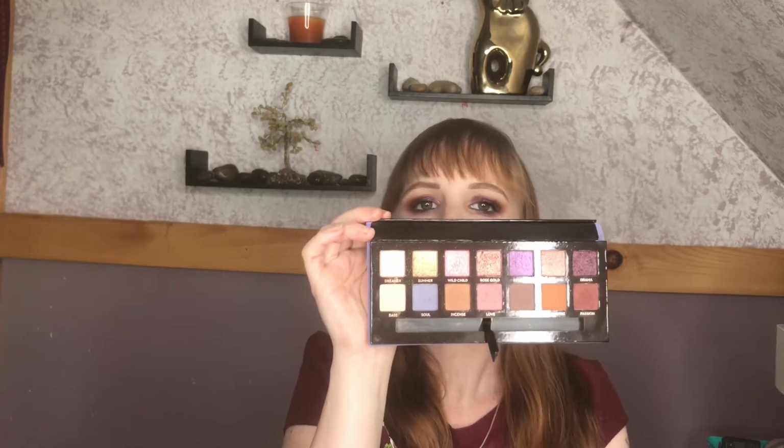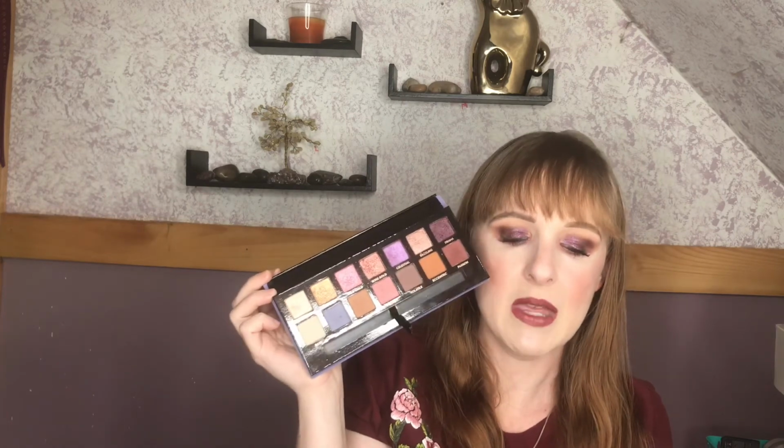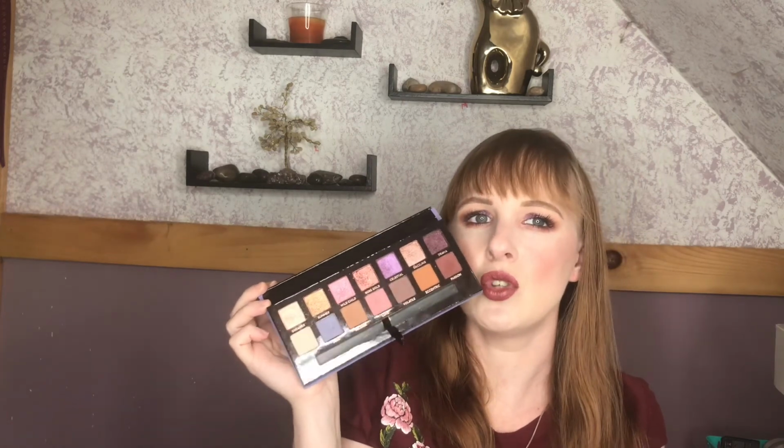I know you can buy it online, but I would say if you're on the fence about it, go in store, swatch it. Ask one of the makeup artists in the store to put some of it on you to see how it looks on your skin tone, because I think that it's just going to look okay on some skin tones and not everybody.